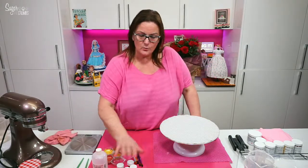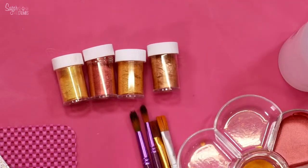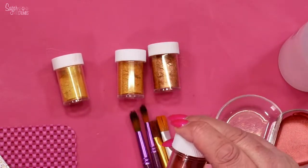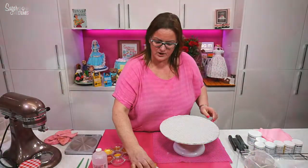So we're going to use the new Wonder Dust. Who's bought the Wonder Dust then? We're going to use these four colours on my little idea. Just have to hope it works. Oh, your lid's not on. I know. Screw it on. That's because I was playing before. So we're going to do that.